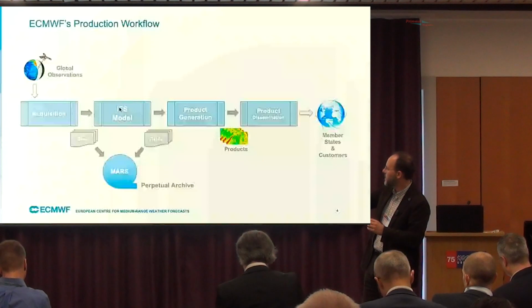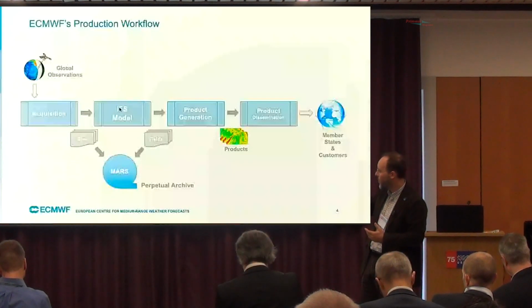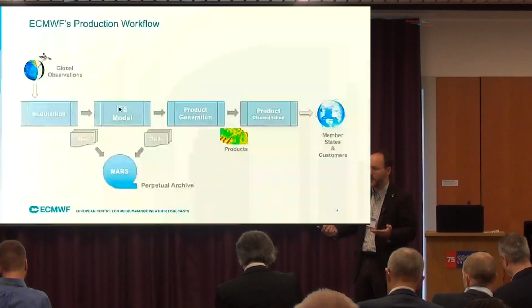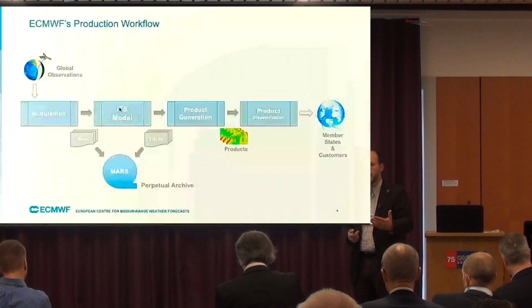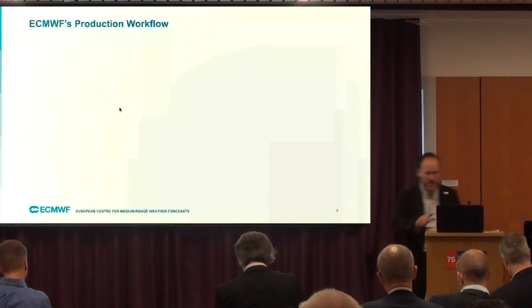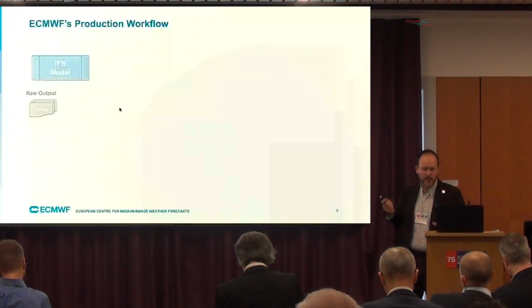And so the product generation kicks in, and while the model is running, we are already reading and preparing the products for our users. And once the products are ready, we pass them to a system called product dissemination that ensures that a certain weather forecast is delivered at the same time everywhere in the world. Because we have to provide a fair playing field. We cannot allow, for example, an energy client, if he would get the weather forecast earlier, to play the market against other clients. So we have a system dedicated to ensure that everything arrives at the same time to everybody.